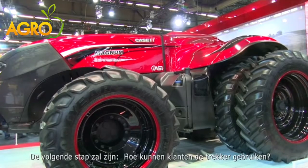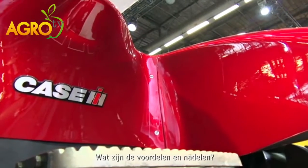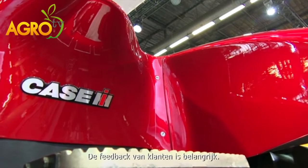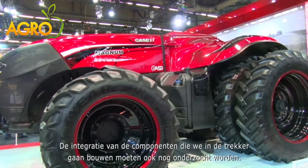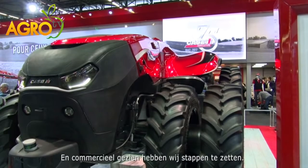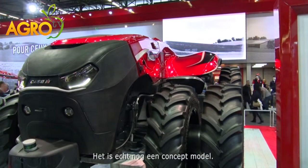Is this the most expensive tractor? So we're not actually in a position at the moment to talk about price. It's a concept at the moment. The next steps are to work with customers to understand how they can use the machine, how they interact and get the best benefit. And then after that, once we get this feedback, we look at the integration of the components into the machine, and we start to work on the commercial offering. But at the moment, it's very much a concept, so we don't have a price.